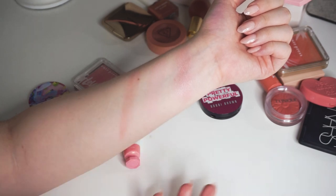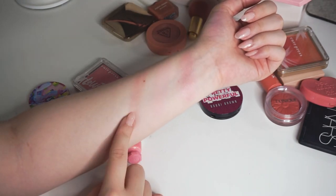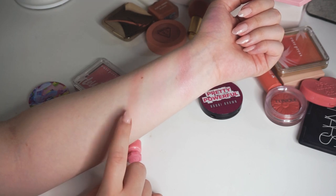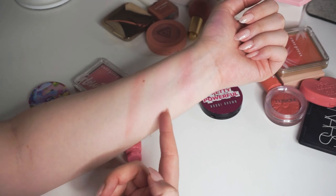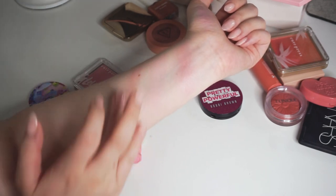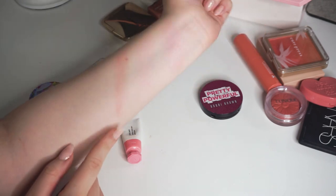And you know, the formula is similar enough and the finish is really nice. These wear so well. I love the formula a lot. It's also one of my 2020 favorites. It's such a great blush. However, it's not a replacement for Pixel. So I'm going to keep them both because they both spark joy. So Puff is also going to stay.